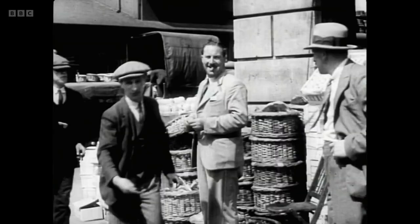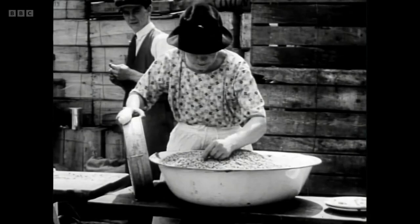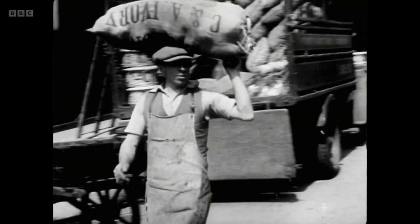The whole of this area was a family. Everybody helped one another. We went to one another's funerals, we went to one another's weddings, we went to their parties. A whole language out there that we spoke that was different.